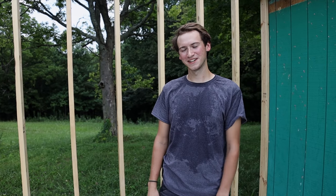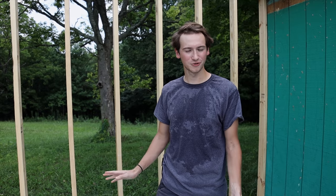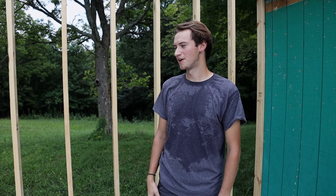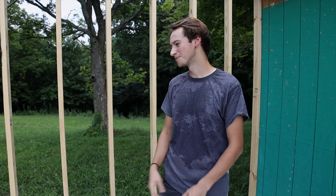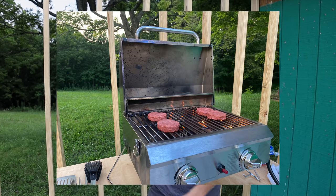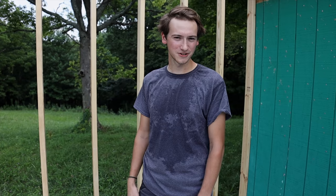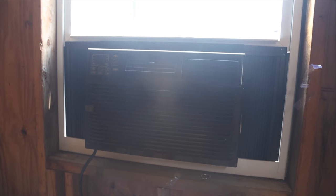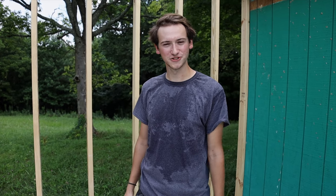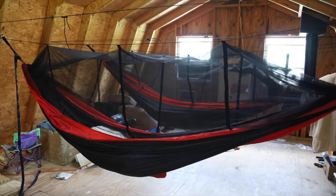Okay, so it's the next day now. Yesterday we finished getting the walls framed for our shop slash garage area. It was pretty fun, but we ran out of time and decided to camp at the shed for the night. So we did some burgers on the grill set up right here. It was really awesome. And then we actually decided to get a cheap air conditioning unit from Walmart, a window mounted one. And surprisingly, without insulation and with all the gaps in the shed, it worked really well. So it was nice and cool, and we got to sleep in some hammocks for the night.